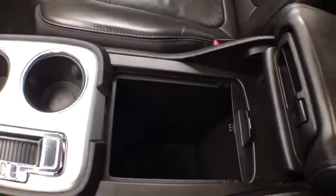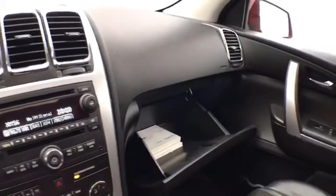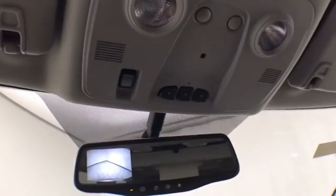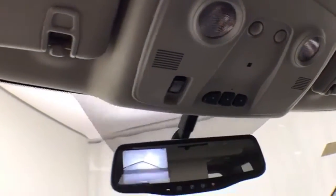Lots of storage in the center console, and a large glove box with the owner's manual inside. Overhead, auto dimming mirror, and that's where that backup camera display is. HomeLink transmitter for garage door opener and moonroof control.